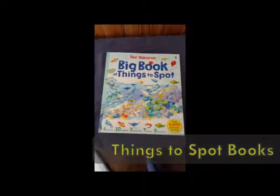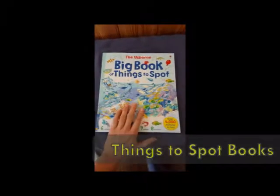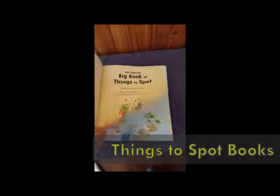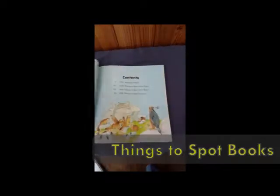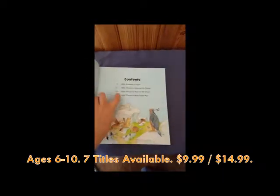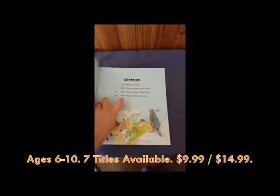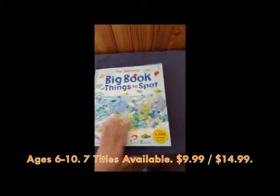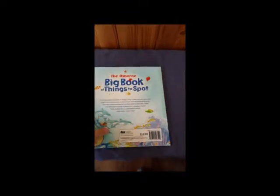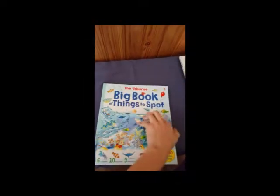This book is from an even higher level of things to spot books. This particular one is a collected volume, which means that it has 4 books in it. So you have 1001 Animals to Spot, 1001 Things to Spot on the Farm, 1001 Things to Spot in Town, and 1001 Things to Spot Long Ago. So for $12.99, you're getting 4 books. Those 4 books by themselves would normally be $9.99 each, so this is a really good deal. You get 4 in 1.